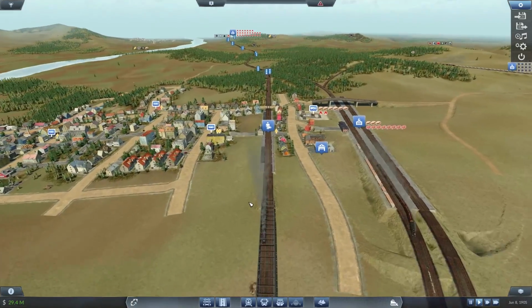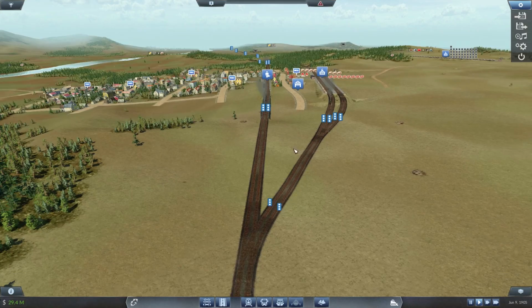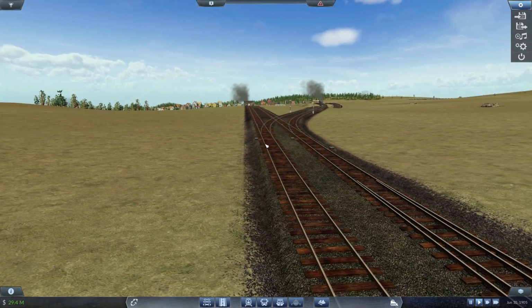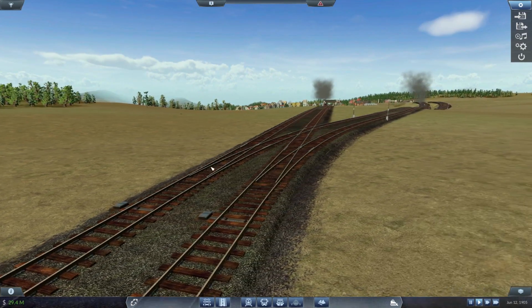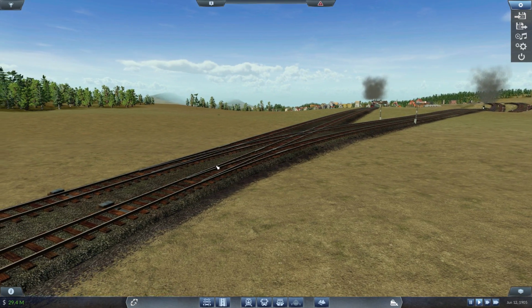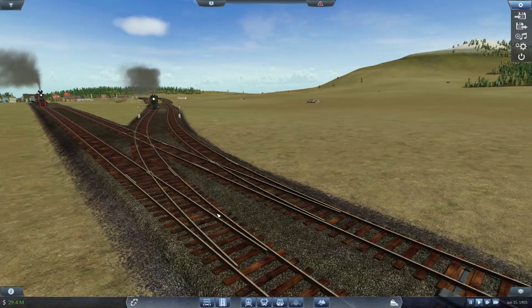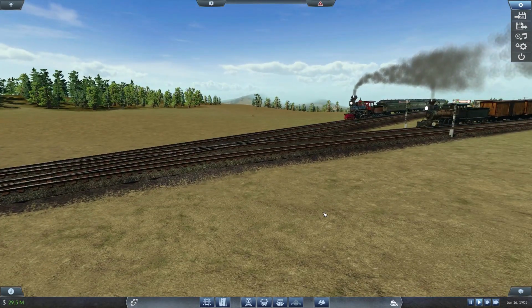Let's just try to find a train here. Here's one. Ooh, wait a minute. Do I see something that could be interesting happening right here? We get a little bit of a two-train race here to see who gets to the junction first. I suspect it'll probably be the passenger train. Let's see if we can get a good angle to witness this double train action. Oh, actually, it looks like the goods one's going to make it first, didn't it? Nope, he's going to stop.